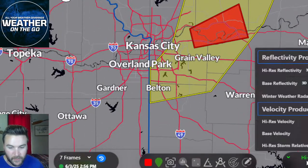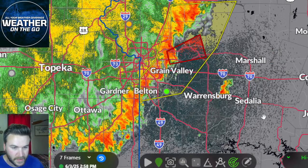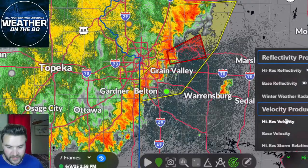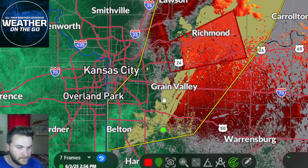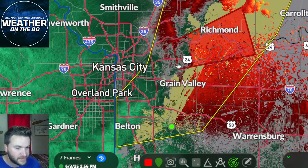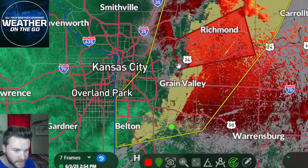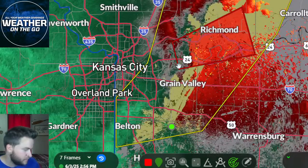So we go up here and look at, let's switch radars first and foremost, to be honest with you. And let's look here at the velocity. Again, we're not seeing as tight of a couplet as we were earlier on. Definitely was a tornado on the ground, though, most likely just east of the metro Kansas City area, that has since weakened. So it looks like the tornado has lifted. That's some great news.